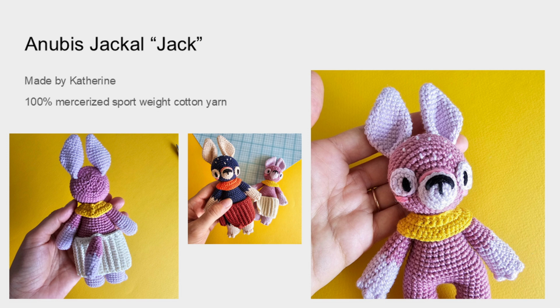Jack is made out of a 100% mercerized cotton sport weight yarn. The pattern is in testing, but it is based on the Egyptian god of funeral rites. Our favorite features are the little bubble toes and the fact that the neck joint is crocheted, not sewn together. He has a lot of cute parts.